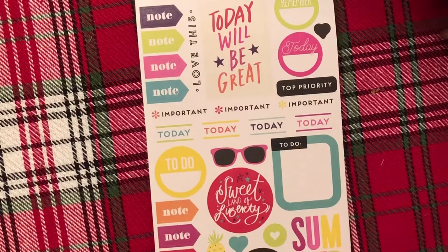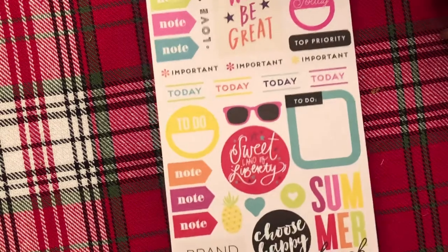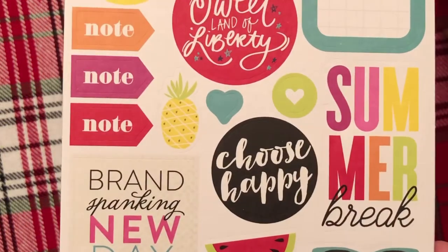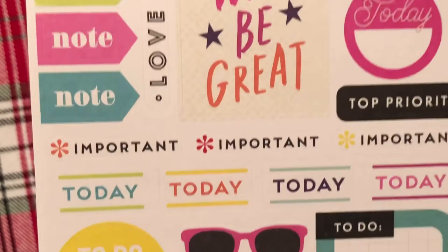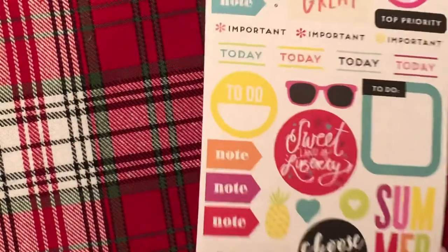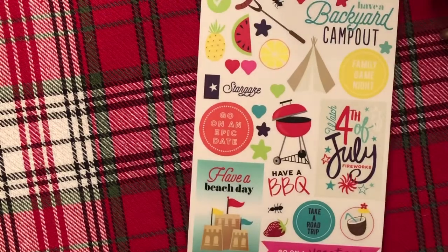Here we have more summer-themed stickers. Like summer break, brand spanking new day. I like that one a lot. Choose happy, sweet land of liberty. That'll be really great for the 4th of July week planning. Really great stickers. I like that these are not super over the top and they're not so large that you can't use them.